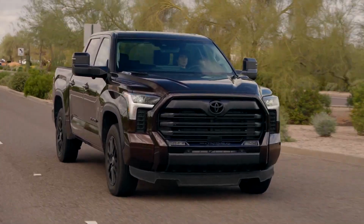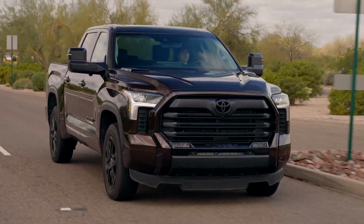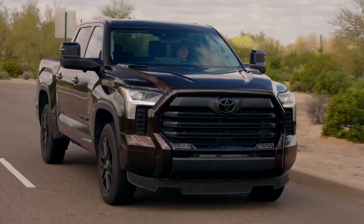Problem number 8 with the 2024 Toyota Tundra, warranty and maintenance coverage. When you buy a new truck, you expect good warranty and maintenance coverage to protect your investment. But some Tundra owners feel that coverage isn't as strong as it should be.